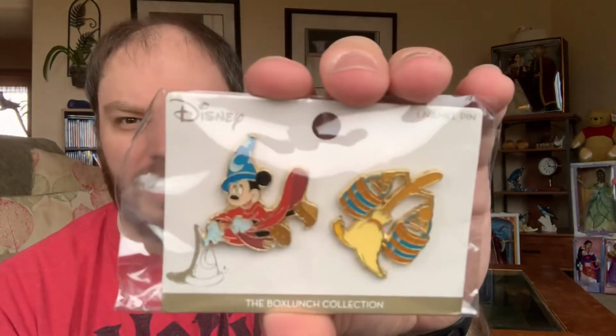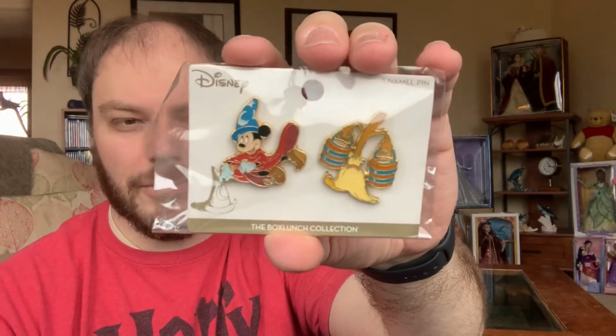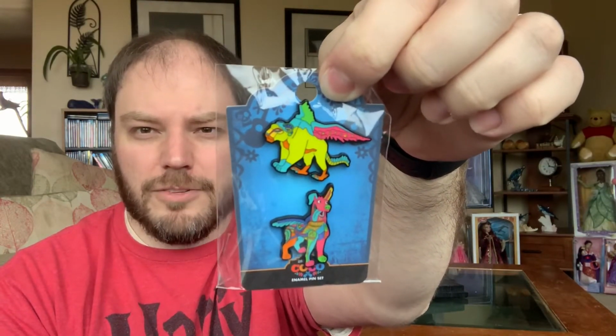So it is Fantasmic Mickey or Sorcerer's Apprentice Mickey. And then one of the Enchanted Brooms with the buckets after he makes his little ordeal not work there. Let's see here. That one is not from Box Lunch. These I got because my son loves this movie a ton. Both of my sons do, actually. It is the Coco. It's Pepita and Dante as the Alebrije, which I thought was really cool pins and just really very nicely detailed. So grab those.